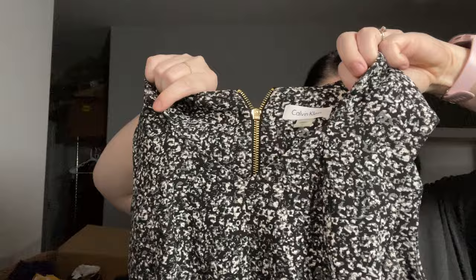This feels nice. Calvin Klein, okay. Calvin Klein dress, kind of this almost camo leopard, if you will. Again, very thick knit, knee length sheath dress, exposed zipper. This is a size 4. What do we want to do with this? I doubt that they would take that, so I'll put it in my pile.